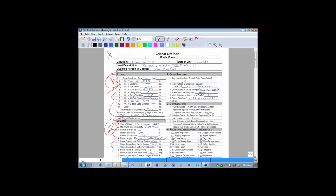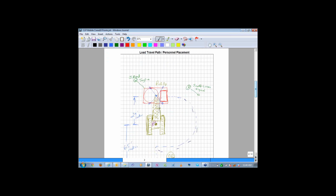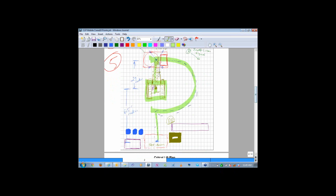Number 4 is, let me get my document here. So number 4 is right here, and it's about the load travel path and the personnel. So note that we've got the location of the crane setup, it's going to basically be stationary. It's going to pick off, let's say in this north direction, swing 180 degrees to the south direction, and then boom down and place the load at about 60 feet, 65-foot radius.